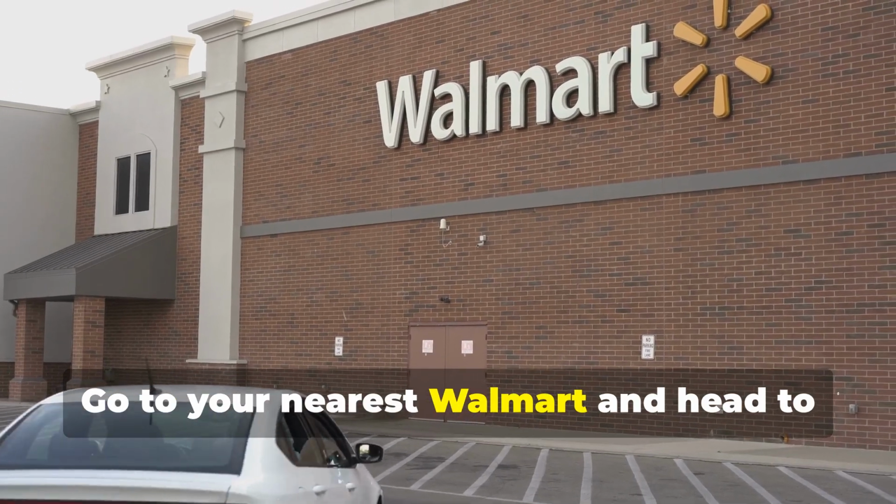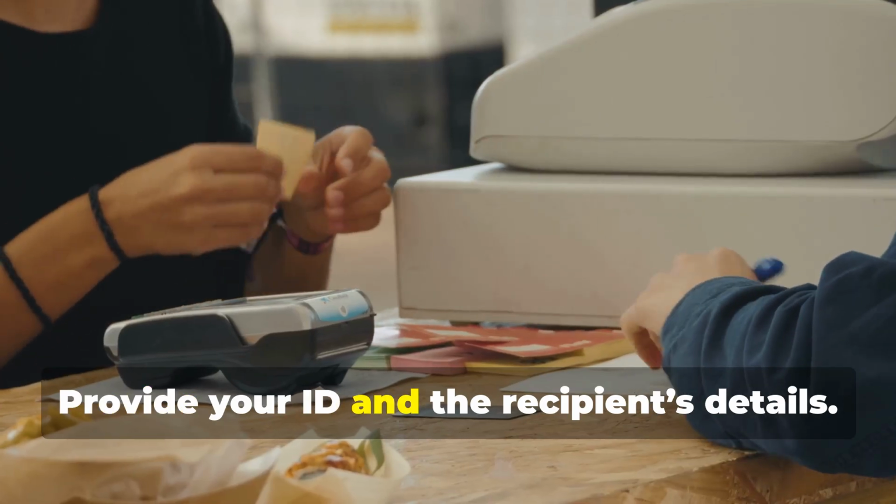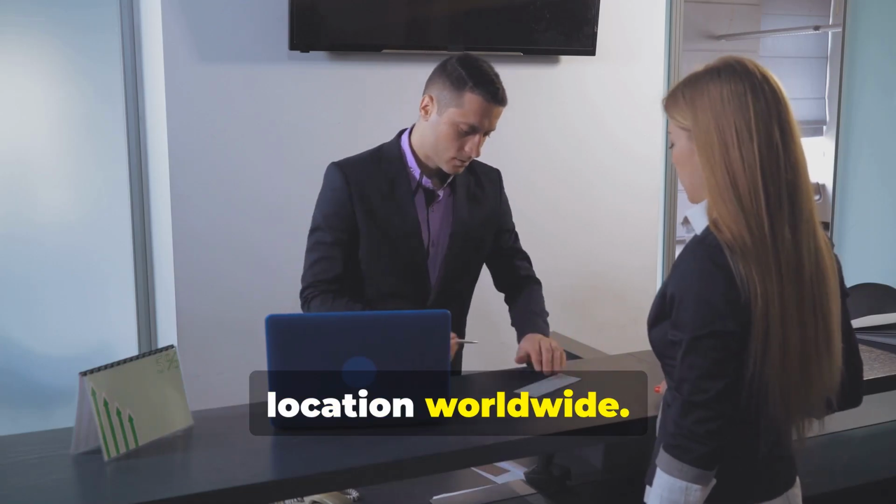Go to your nearest Walmart and head to the Money Center. Ask for Ria Money Transfer services. Provide your ID and the recipient's details. Funds can be picked up at any Ria location worldwide.